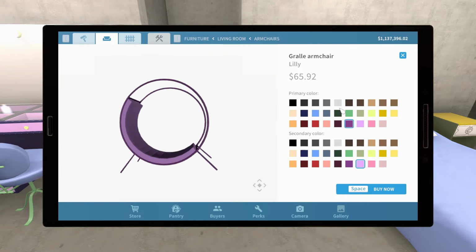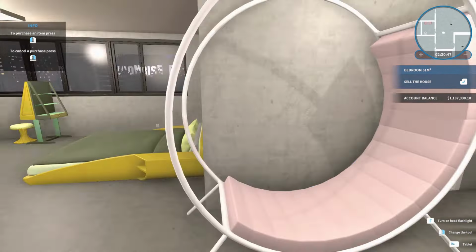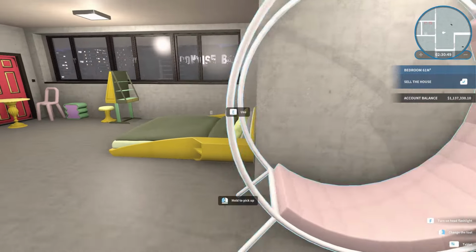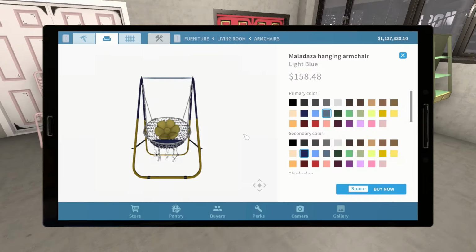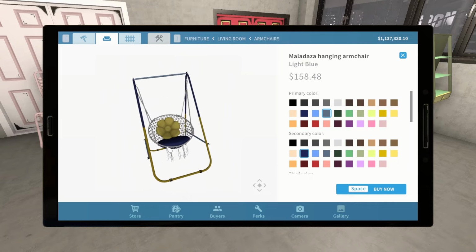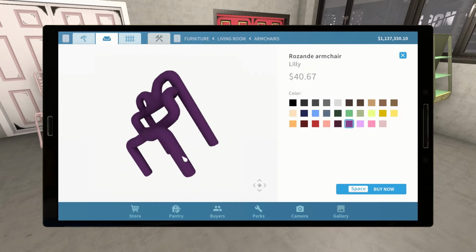This chair kind of reminds me of a hamster wheel. I don't know how it would be to sit in one of those, but okay. What else do we have? We have this one here. It might be cute outside in the garden. And we have this one that kind of matches the aesthetic of the other one.